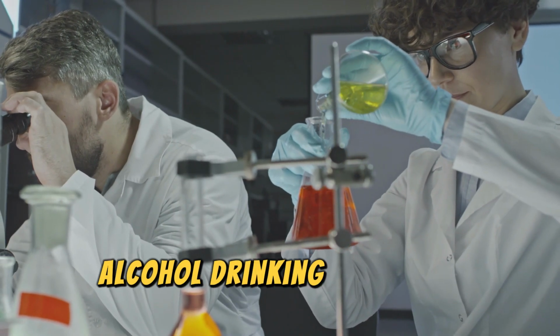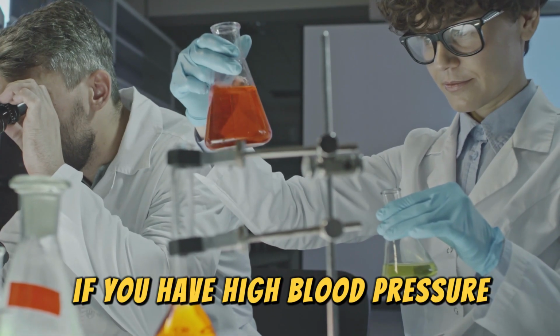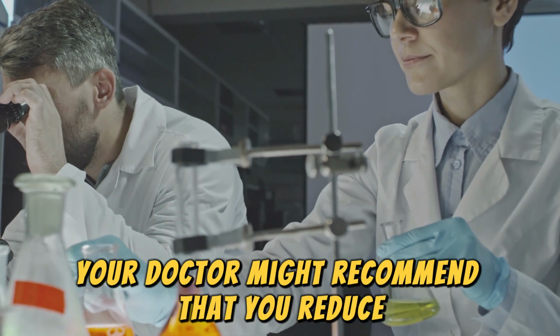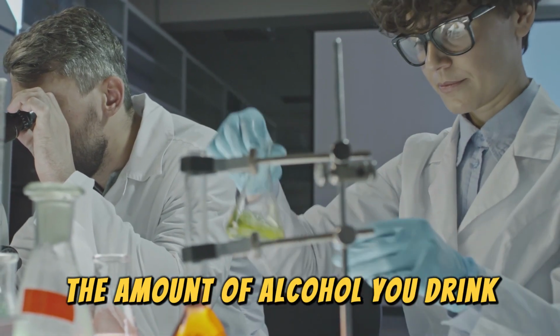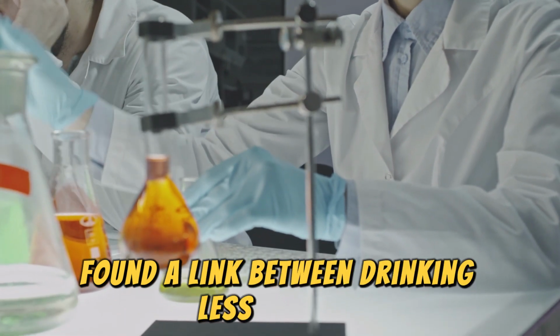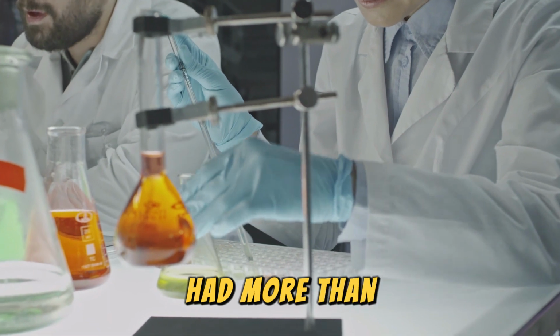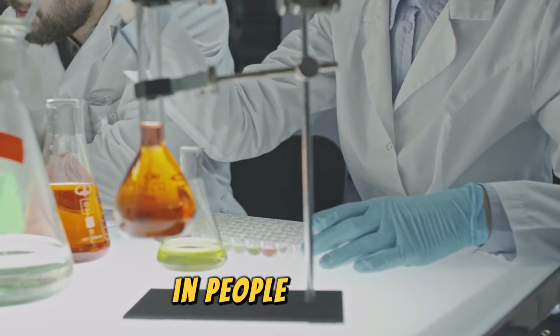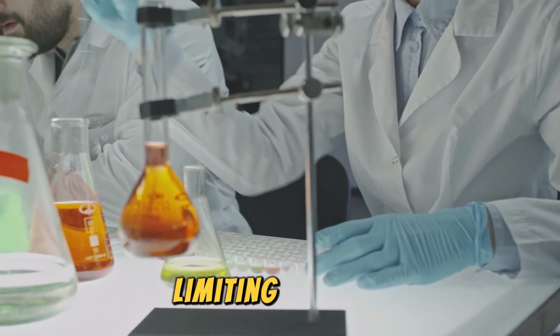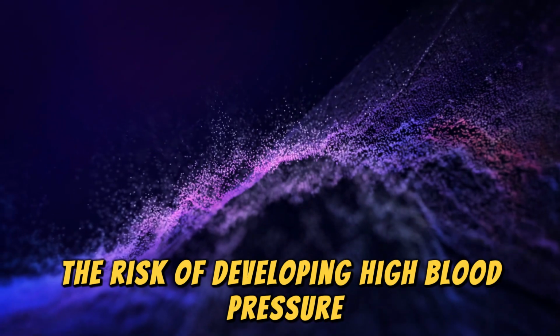Alcohol. Drinking too much alcohol can increase your blood pressure. If you have high blood pressure, your doctor might recommend that you reduce the amount of alcohol you drink. Research from 2017 found a link between drinking less alcohol and lowering blood pressure among people who usually had more than 2 drinks each day. In people who do not have hypertension, limiting alcohol intake may help reduce their risk of developing high blood pressure.